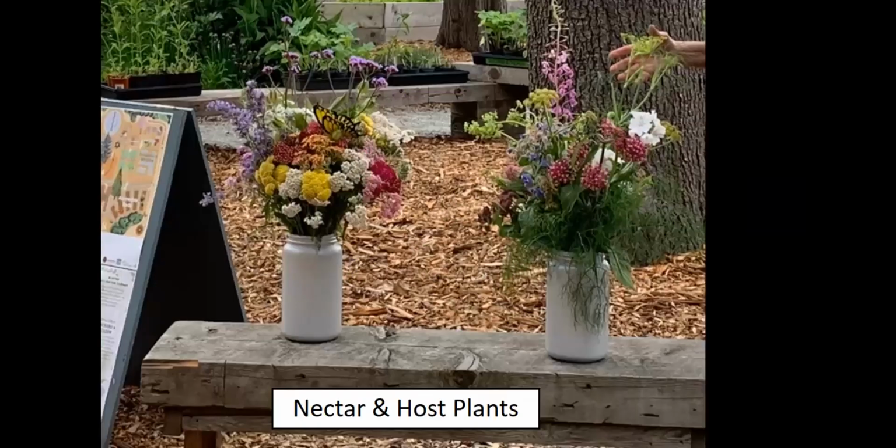This is a demonstration I did for Pollinator Week a couple of years ago, and the bouquet on the left is nectar plants and the bouquet on the right is host plants. Pollinator Week is always at the end of June, so these were all things that were blooming in the garden at the end of June. You can see by these pictures that while host plants may not be quite as colorful as the nectar plants, they can certainly provide lots of beautiful blooms in the garden, as well as that host plant function for our butterflies.